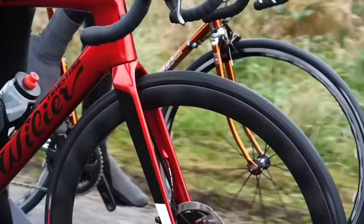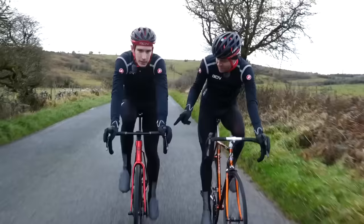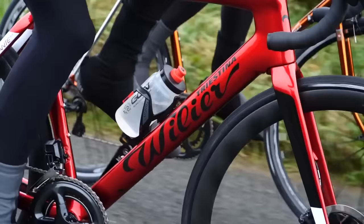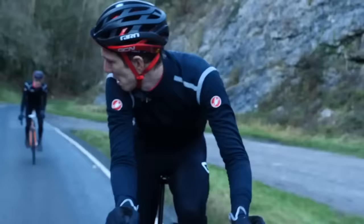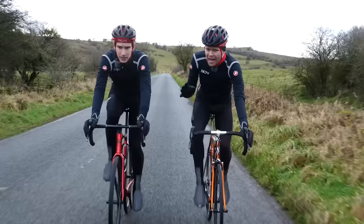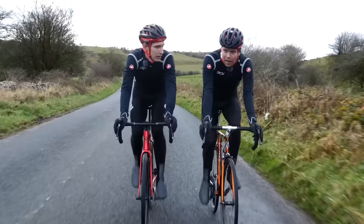Yeah, well, impressively, that Filante frame only weighs 870 grams, which for an aero bike is very light. And the other thing is that we were traveling at over 20 kilometers an hour on that climb, at which point aerodynamics does become significant, which is one of the main reasons probably why you beat me. But more on that later.